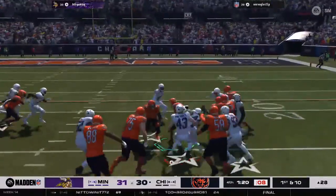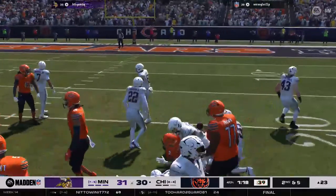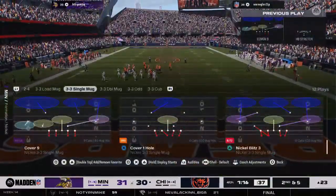On first down, they'll run. He picks up 5 on that first down run, brings up second down.